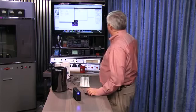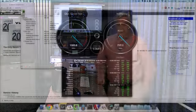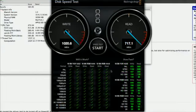I'm going to pull up the benchmarks we did on this thing. It's so fast it outpaced the ability of the Blackmagic Disk Speed Test to measure it. And the reason I say that is, you see, there's the write speed. Is that right? 1,000 megabytes a second? That's a gigabyte a second write speed. Now, read speed's showing somewhat less, 717 megabytes a second.